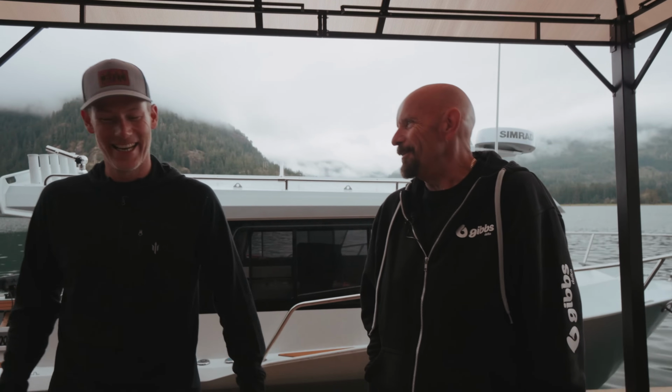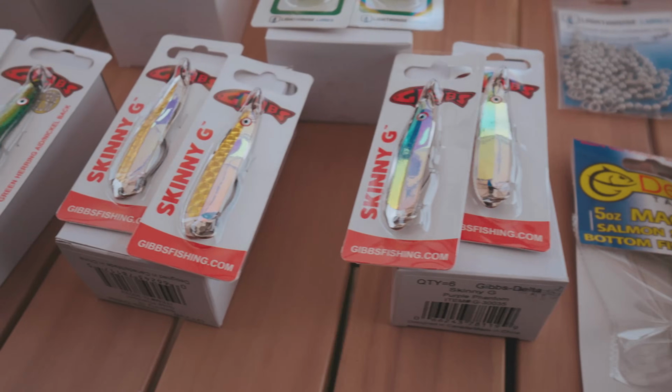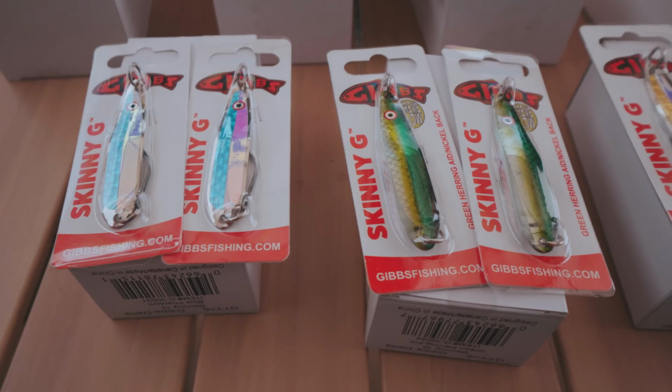So, I find you always have a go-to spoon, right? One that you don't like to give up, and you wear the heck out of it, right? I know you're using spoons that have been chomped on. You have 5 brand new ones in the box, but you lose the used one and it kills you. Yeah, it's crazy, but you got to have it because you never know when you have to make the switch. And that shape, just the Skinny G body itself, the action that it gets has been very, very successful. It's a deadly spoon.